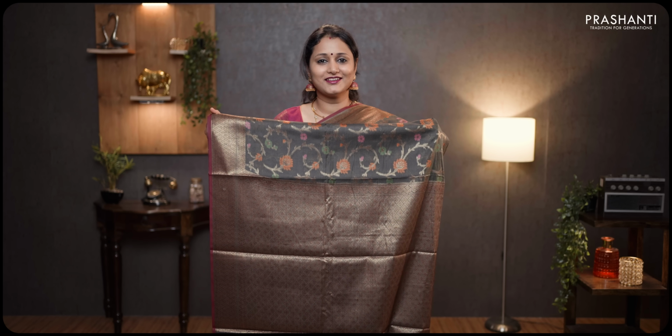Elephant grey. Beautiful color with antique zari woven borders. Selvage in red on either sides with thread and zari woven floral pattern running along the entire body. This has got a rich self pallu and a running blouse priced at 2090.